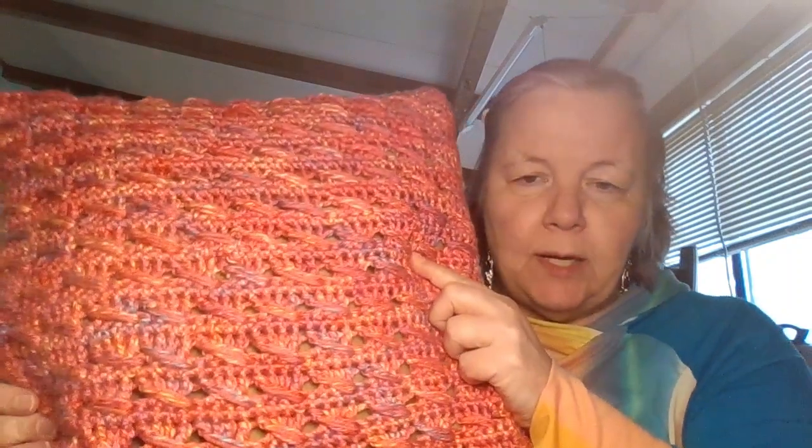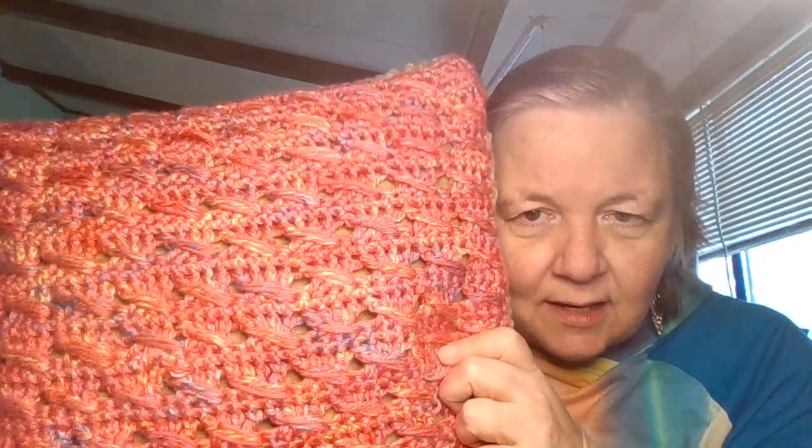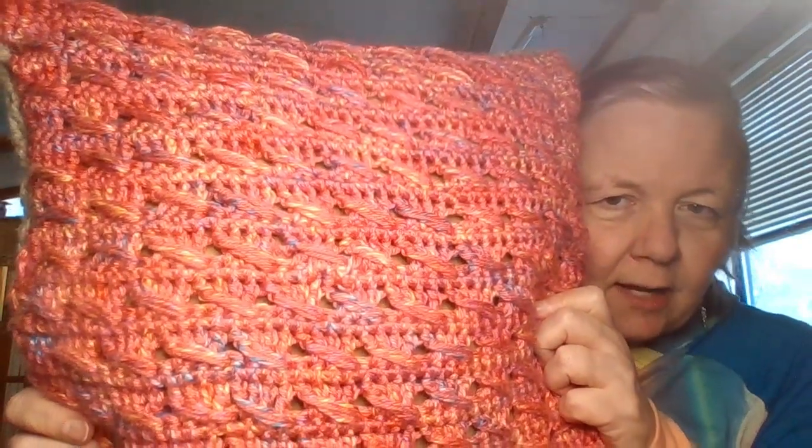The first one I did, I have shown already, but because it's the last one, and it might be the only one you see, I'll show it again. This is pillow number three, the slash, whatever that stitch is. And it turned out really nice. I held two yarns together for this. I used Lion Brand's basic pink, and then I think it's hot pink.